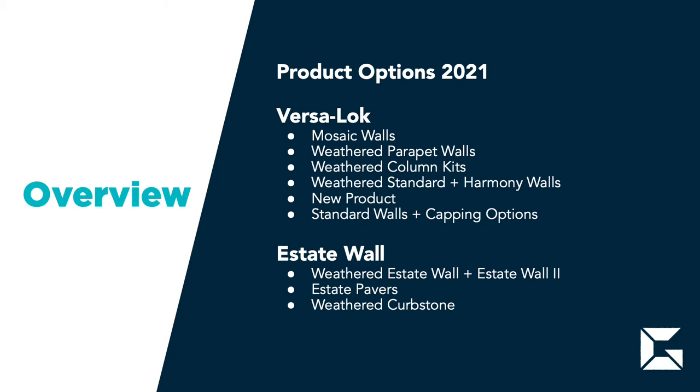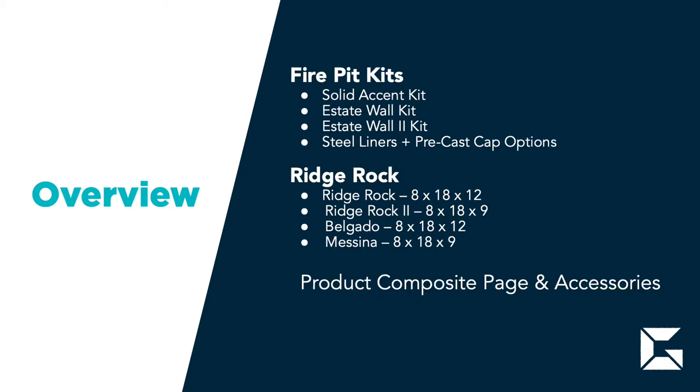With our estate wall line, you're going to see the weathered estate wall 2. We also have estate pavers and weathered curbstone. And with our fire pit kits, of course we have the solid accent kit, the square estate wall kit, our new weathered estate wall 2 round fire pit kit, and our steel liners and our precast cap options.